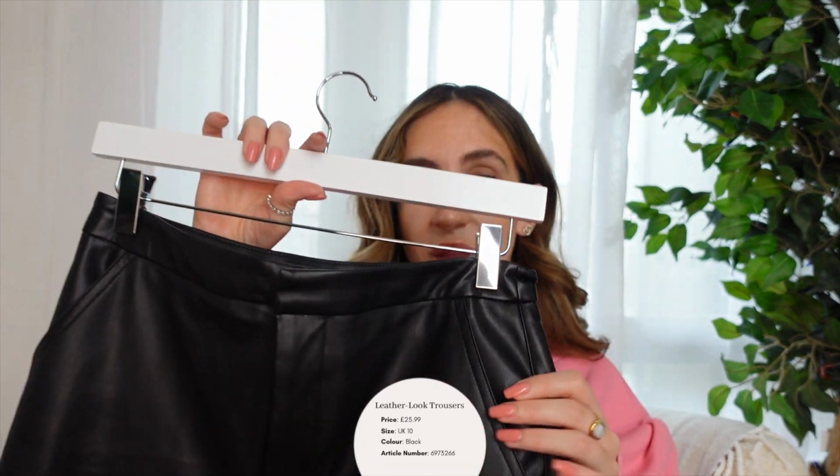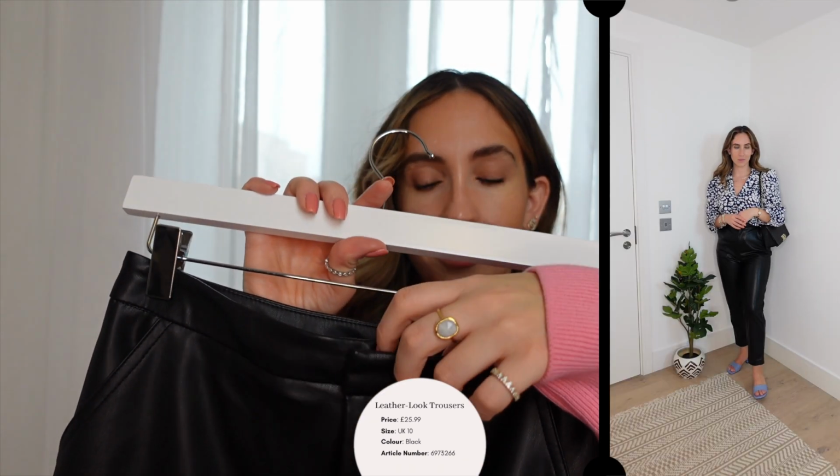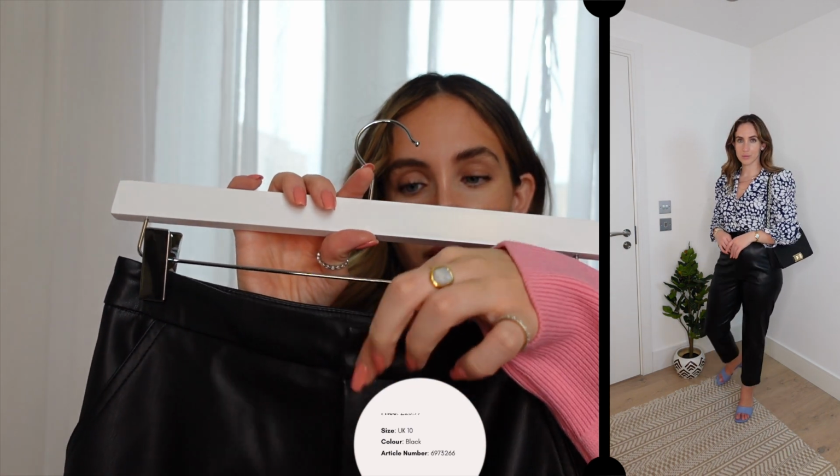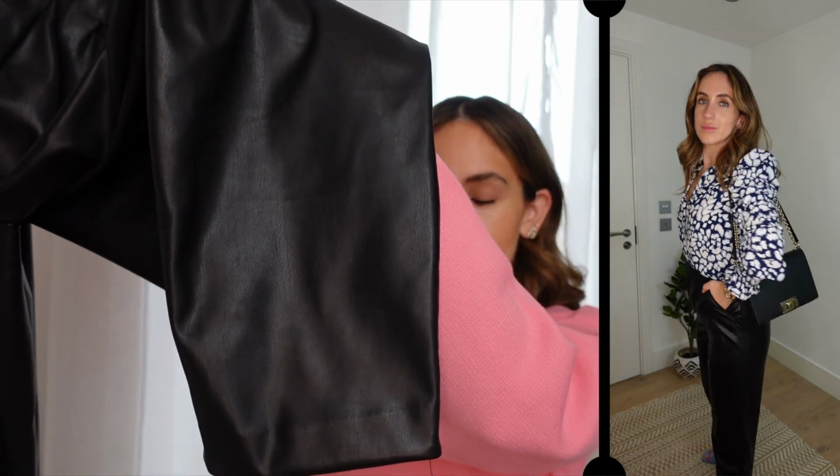The other style of leather trouser is a little bit more loose and softer in the way that it falls. They're still high-waisted. I really like the fact that it has an eyelet clip, so it conceals any kind of button detailing. The leather is really soft and smooth. It's really buttery. It just drapes. The trousers have a kind of tapered foot, which is really nice.